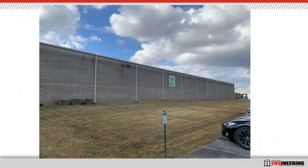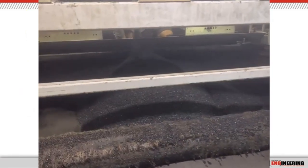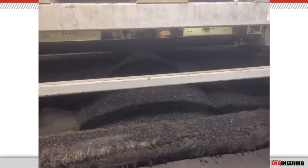Recycled rubber from an outside supplier is brought in to be used for the floor mat base. The rubber arrives in pellet form and is sourced from tractor-trailer tires. It's important to note that passenger car tires can't be used because they are manufactured using additional fibers that cannot be recycled. In this clip, the rubber pellets are being dispersed onto the conveyor belt.